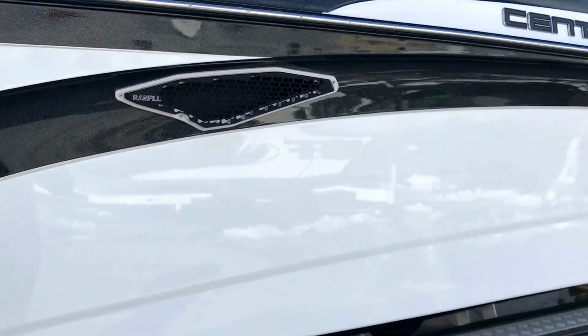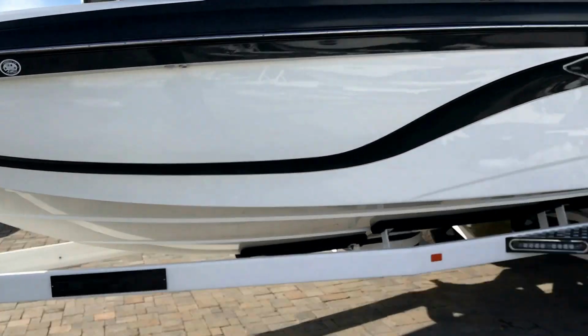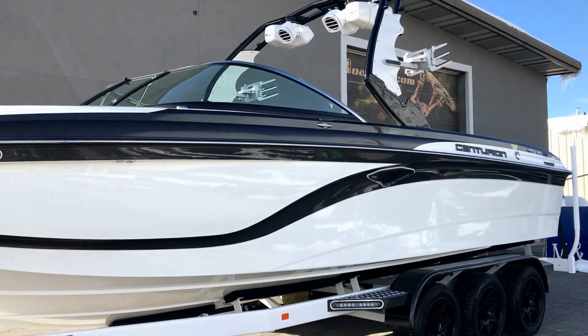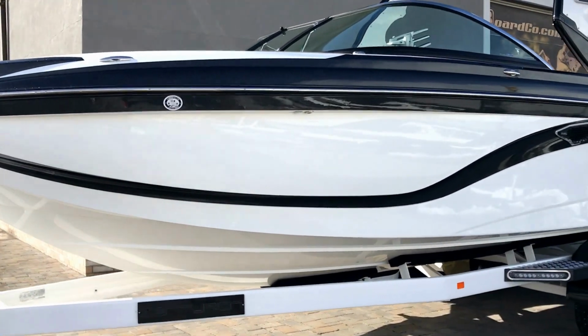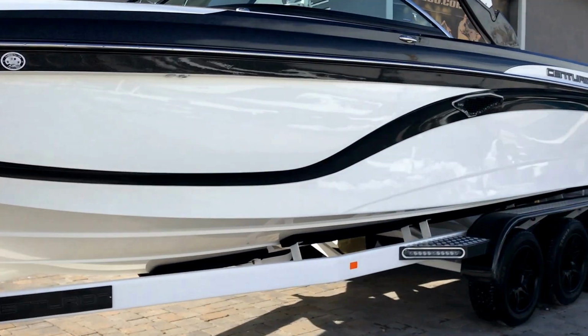So total ballast that the Ri257 packs is a whopping 5,500 pounds of ballast. By far, like 2,000 pounds more than any other boat on the market. That is why it is so big. We can pack all that ballast, plus pack 18 people, plus all the storage space you could ever imagine.